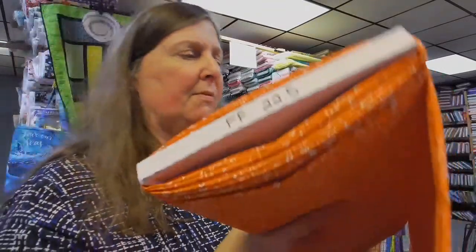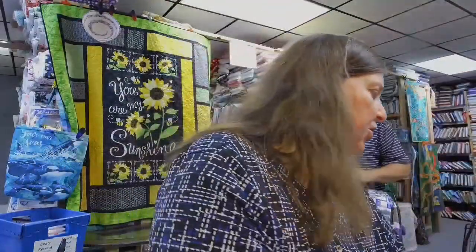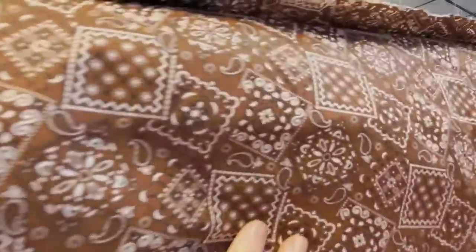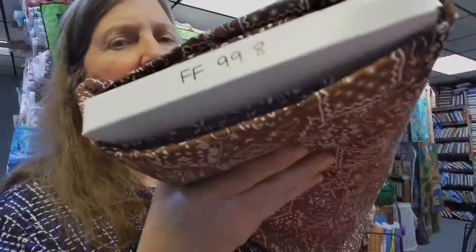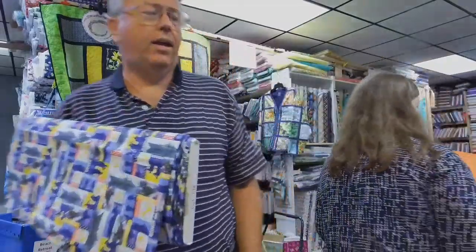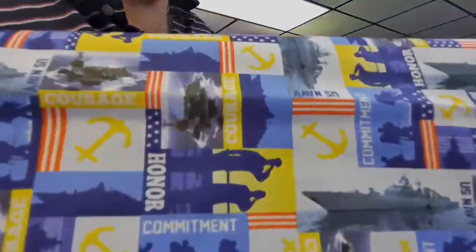FF22, and this is color number 5. That's orange. And this one is color number 8. Oh, I wish we had redone all these. Color number 8, and that is brown, FF99.8. And these are that classic bandana. Oh, okay. These are different. Never mind.